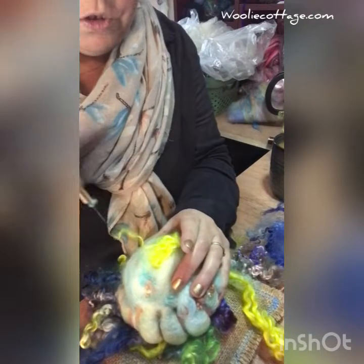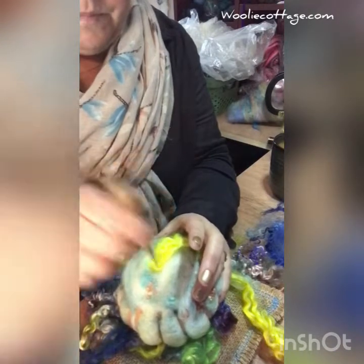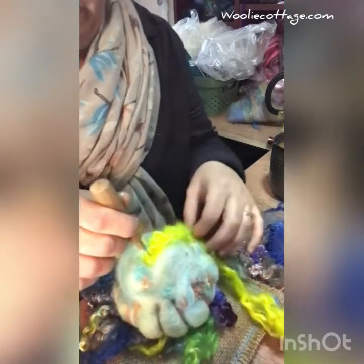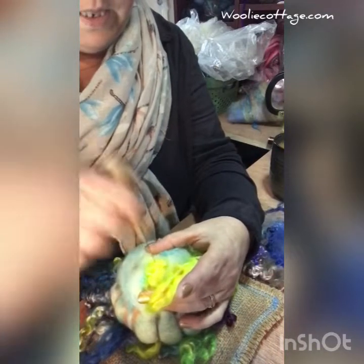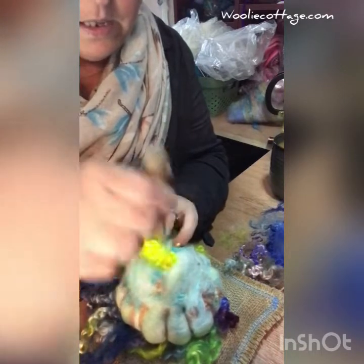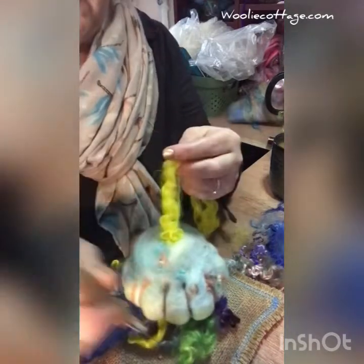Or you can use wool if you want. Not sure about how a ribbon would work in this, but I suppose you could always hand stitch it on. I'm just gonna whiz that in there a little bit more, just tuck it in. There we go, that'll do.